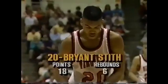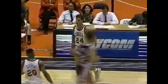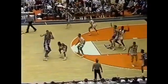78-60. 19 for Stiff and 6 rebounds. Second shot good. Dirk Katzler coming in and Stiff taking a seat. Still more than 4 minutes left in the basketball game. Brian Stiff is going to need some more minutes. Jeff Jones getting him a blow.